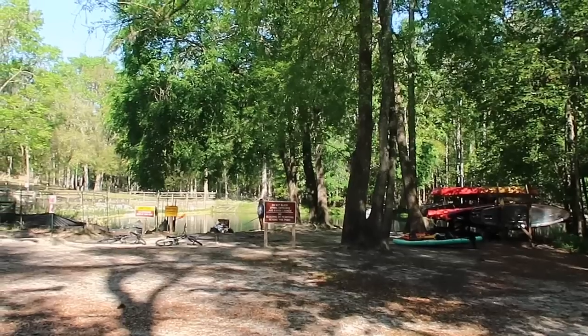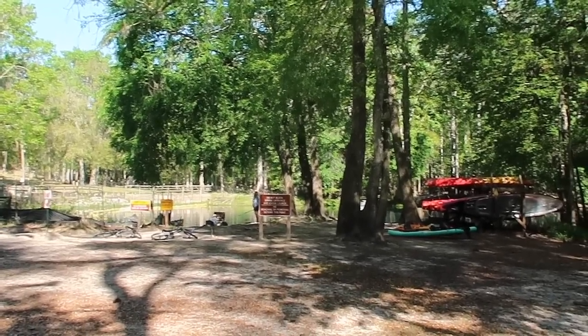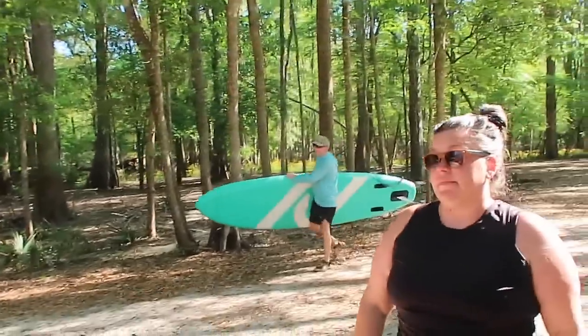We're actually going to go hit up the nature trail and see what that's all about before we head out. So let's go. Back where you get into the spring, it's a little after 10 o'clock right now. Nobody's in the water yet except for some kayakers and campers that are staying here. The sun is not hitting the water yet, and there's a bit of a chill in the air, for a Florida morning.